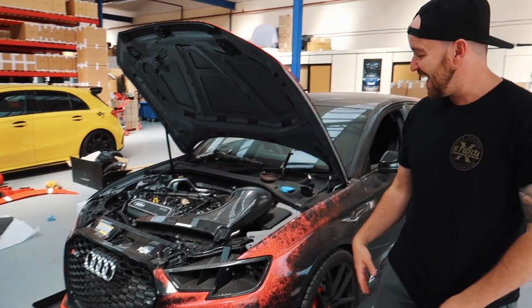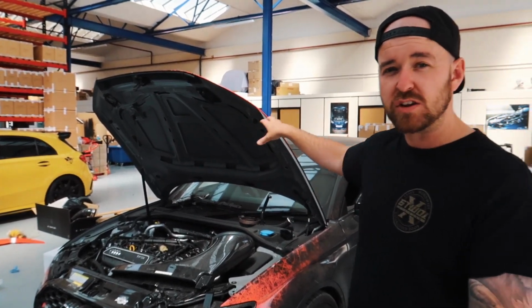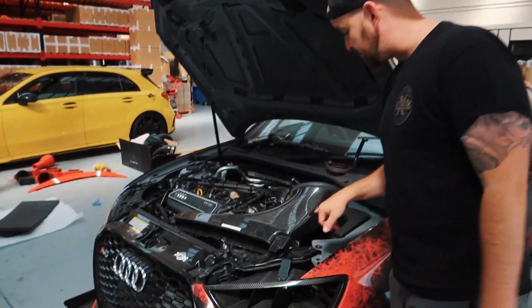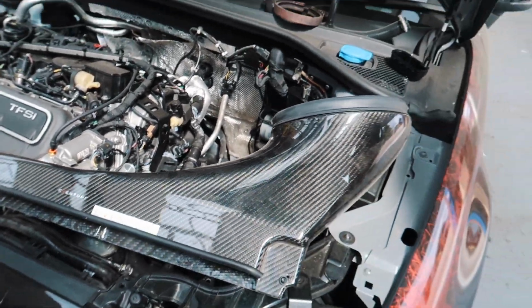These things are mind-blowing, man. 800 horsepower, and Evolve also make eVenturi intakes. They're all made in-house, and hopefully we'll be able to show you some of that process as well. Come and have a look at the car. This is dirty as well. Look how beautiful it is. Oh, they're so good. I want to get one of these made for my M3.